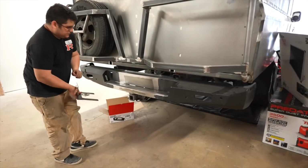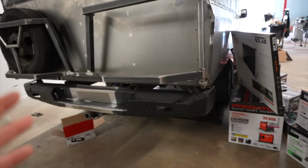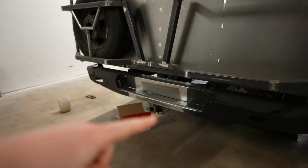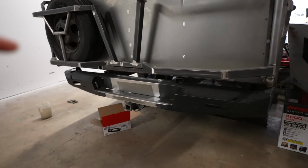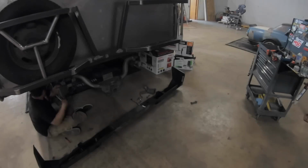Next bright idea we got is to mount this bumper from carparts.com. We widened it out to match the rear width of the camper rather than the stock truck. Now what we're going to do is cut a little hole in there, and mount the second winch behind it. So two things have to go down: we have to get the winch mounted to the bumper, and then the bumper finally mounted to the truck.